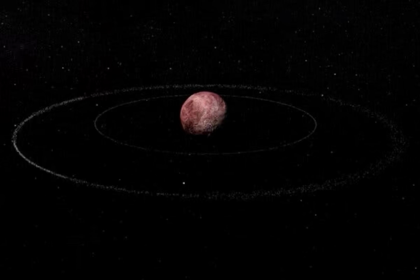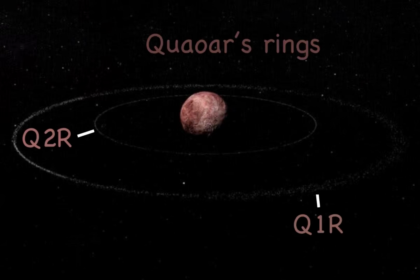When it passed between Earth and a distant star, the astronomers watching down here on Earth could see the outline of Quaoar and its 2 rings and moon because their shapes block the light of the distant star. Quaoar's rings are Q2R and Q1R. What makes these rings strange is that they're outside the Roche limit, which is where Quaoar's gravitational pull should end.